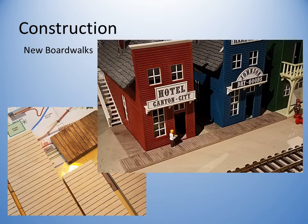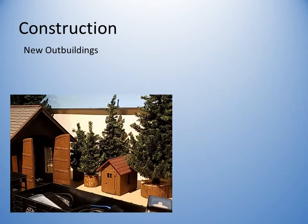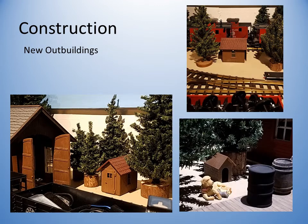Next, I cut some plywood into strips, scribed some lines, and used a stain wash to make credible-looking boardwalks. Several new Pico outbuildings were acquired and assembled. These were added where it seemed appropriate. Included was a doghouse for the new mom at the Bath station.